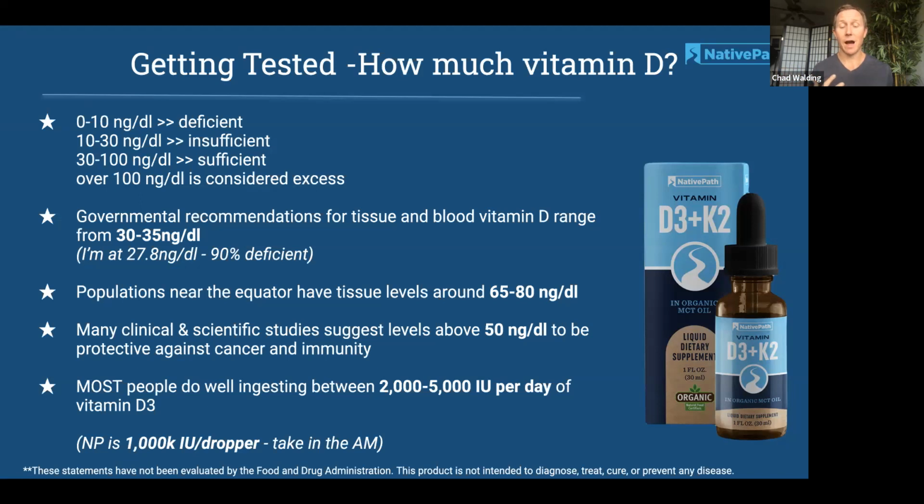But the thing is, I know if I'm someone who's deficient and I'm getting that much sun a day, it's very likely that most people listening and in our community are also deficient. So I really want to bring light to this and talk about testing. I'm typically not like a huge fan of tests, but when it comes to vitamin D, I've become a bigger fan of testing. So what you see at the top here are different areas of what's considered deficient, insufficient, sufficient, and what's considered excess by most practitioners.